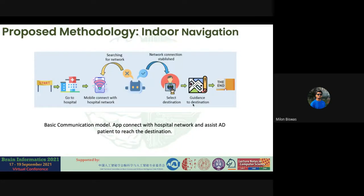So you can see our proposed methodology for indoor navigation. We have developed an Android app that helps elderly people by navigating inside the hospital using Wi-Fi and Bluetooth beacon technology. When elderly people enter a hospital, they will need to connect with the hospital network. After that, they will need to select their destination inside the hospital. Then our app will guide him or her to reach the destination inside the hospital.